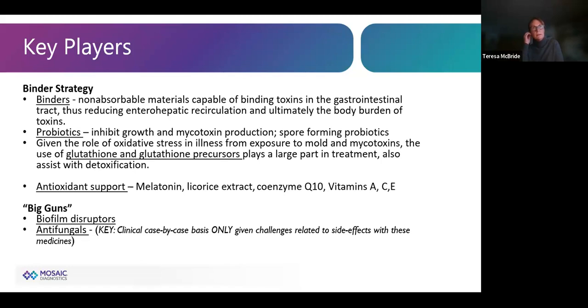So typically, what's focused on first is binders. So how do we bind up the mycotoxins and get rid of them? And other considerations, sort of as the first line of strategy, is probiotics and glutathione. Probiotics help with the overall gut health, as we know, and much of the metabolism of toxins occurs at the intestinal biotransformation. And some probiotics also help with binding and removing the toxins.